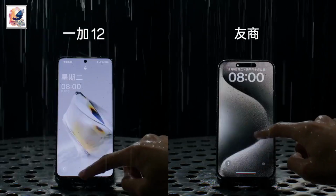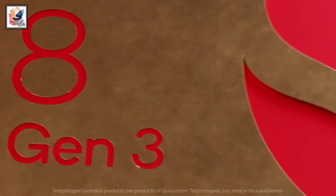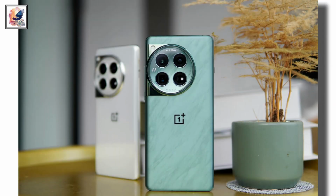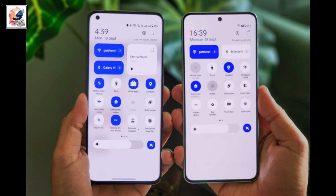The phone also comes with an IP65 rating. The phone comes with the 4nm Snapdragon 8 Gen 3 SoC with LPDDR5X RAM and UFS 4.0 storage. And the OnePlus 12 Android score is the highest among smartphones. And of course, out of the box, the phone runs Android 14 with ColorOS.